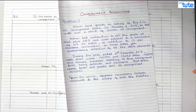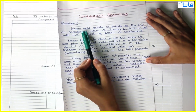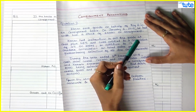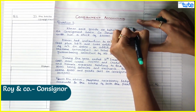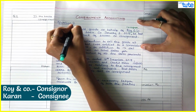So let's get started. We are starting with question 2 of consignment accounting. Karan sold goods on behalf of Roy & Company on consignment basis. So in this case, who is consignor and consignee? Roy & Company would be consignor, and since Karan sold on his behalf, Karan would be consignee.